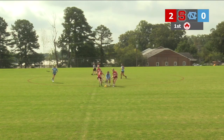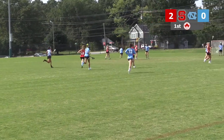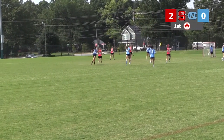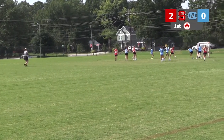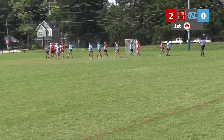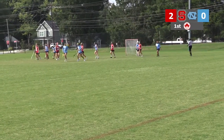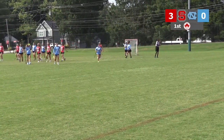Kilborn, there's a fight for it, and that'll be picked up by Kane. Kane with the ball. Kane passes it back to Kilborn. Kilborn going again with the shot. It's in. That's another goal. 3-0 NC State here. Kilborn is enforcing her will against this Tar Heels defense.